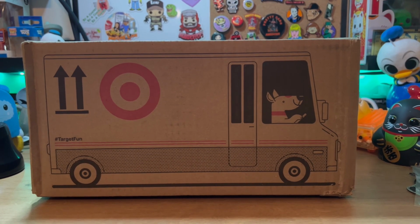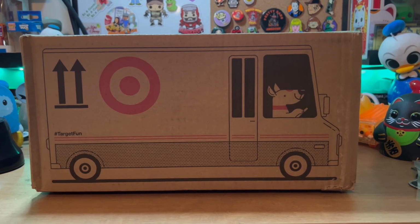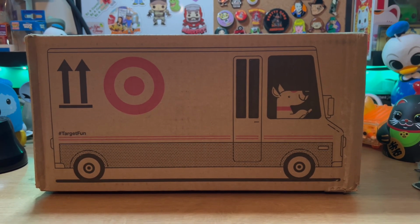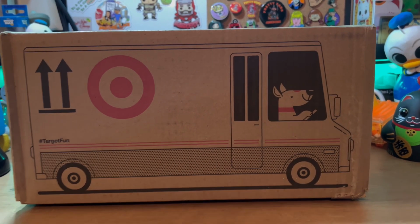My package from Target is here. My goal is to score the chase of the Target Bullseye Ninja Mask. Will I get the chase? Stay tuned, find out.